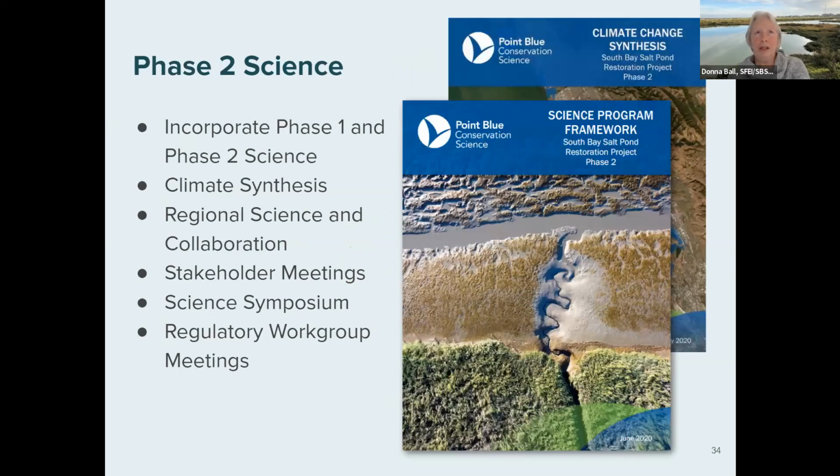And so part of my job is to make sure that we have a strong science program to support that. We had a climate synthesis that we did about 2 years ago that gave us a chance to think again about climate adaptation and the changing climate. How will we adapt and what kinds of things can the project do? And we regularly engage the public through stakeholder meetings. And we did a science symposium last year, and you can go to the South Bay Salt Pond Restoration Project website, and all the live talks are posted on our website. So if you want to learn more about the science.